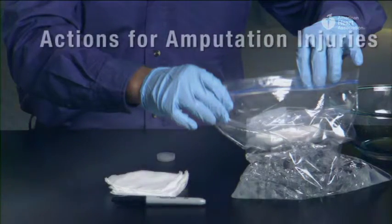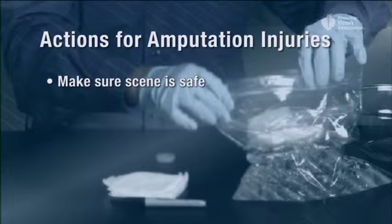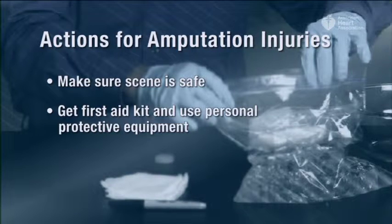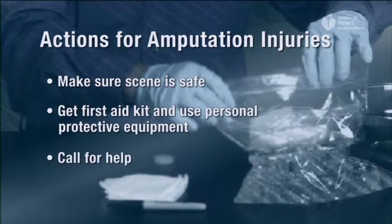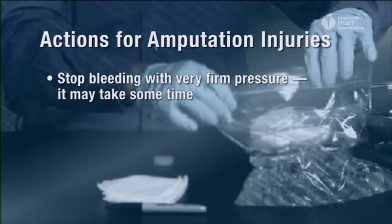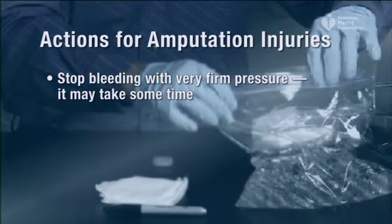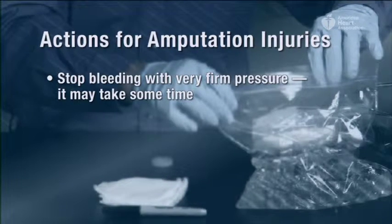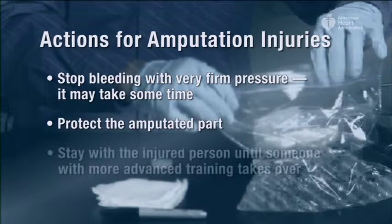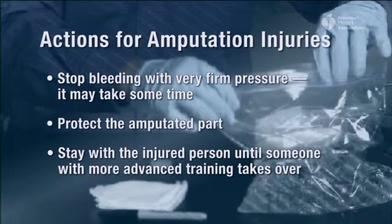If you are giving first aid to a person with an amputation, first, make sure the scene is safe. Get the first aid kit and put on personal protective equipment. Call or ask someone to call your emergency response number or 911. Try to stop any bleeding from the injured area with pressure. You may have to press for a long time with very firm pressure to stop the bleeding. If you find the amputated part, protect it. Stay with the injured person until someone with more advanced training arrives and takes over.